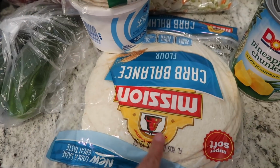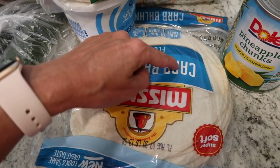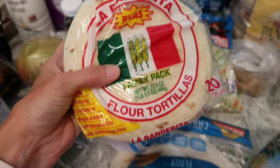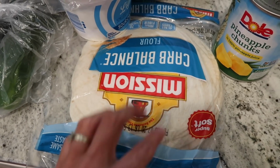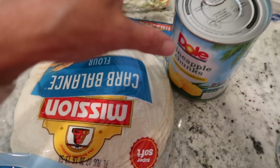And then for me, I do this low carb, the Carb Balance Mission flour tortillas. But because these are so big, I end up cutting a lot of the bread off and making them more this size tortilla than this one. But that's what I'm gonna eat. So that will be, I think this is Thursday night.